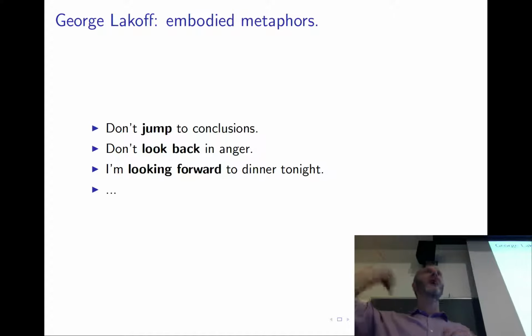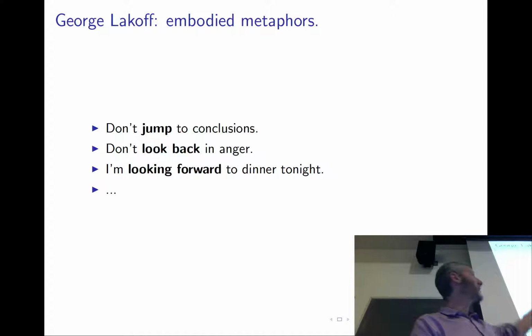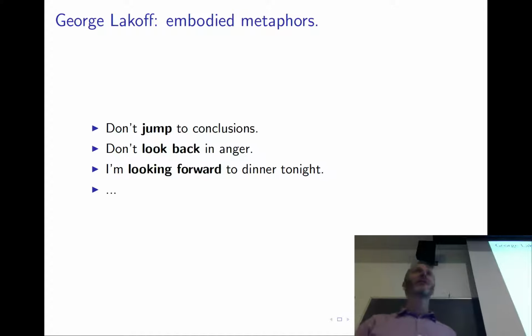Why is looking back looking at the past? Because the past happened before you. All of your sensors tend to point forward, right? Your eyes point forward. So as you move around in your environment, your past is behind you, right? You're not literally looking back at the past in anger. You're metaphorically doing it. I'm looking forward to dinner tonight. Back tends to be associated with the past, forward with the future.